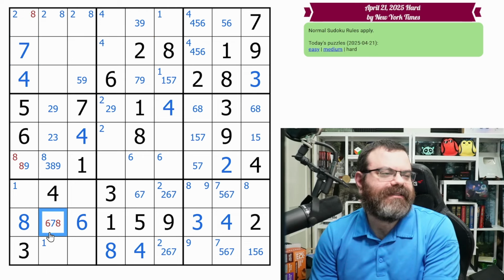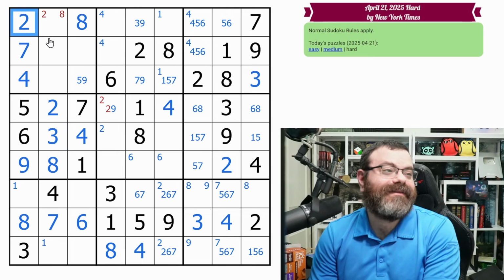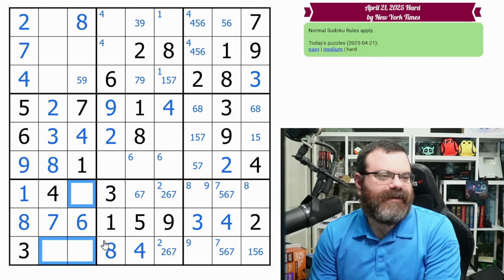That makes this an 8, 6, and 7. That makes this the 8 and the 9 and the 2 and the 3. All right. I spotted it as soon as I decided to look. That's 8 and 2. That's our 9. That places the 2 in the box as well. All right, well, that was quite nice. Here's 1 for the column. 3 digits left in this box. We need a 2.